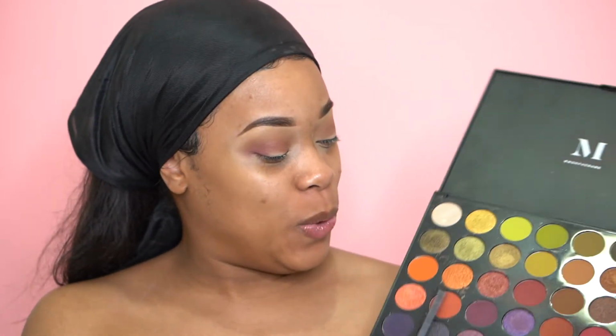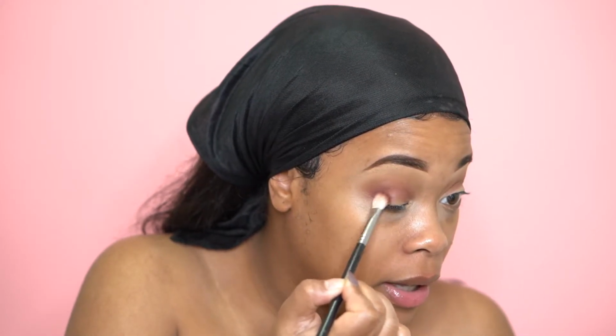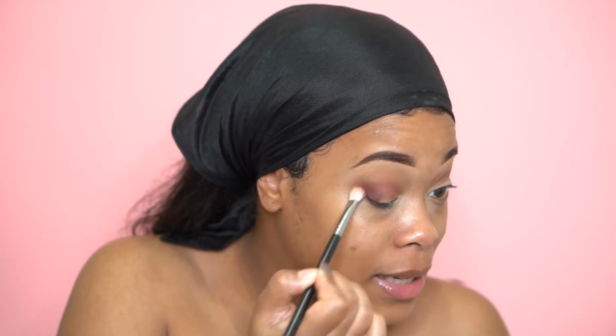Okay, so now that I have that on, to darken this look up just a little bit more, I'm going to go back into the same palette. And I'm just going to use this dark plum color right here. I'm going to use the same Morphe M433 brush, and I'm gonna be real gentle with this color because the thing with darker colors is you always want to start off light and then build up. It's easier to transition from lighter to dark than from dark to light. It's damn near permanent, so that's a mistake you don't want to make. But same thing, I'm just gonna go into the outer V area and blend that up, but I'm just gonna stay right here.